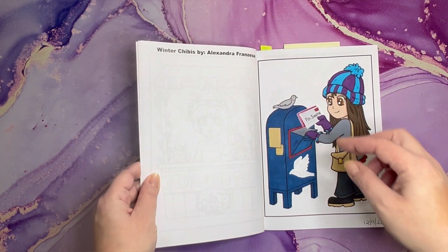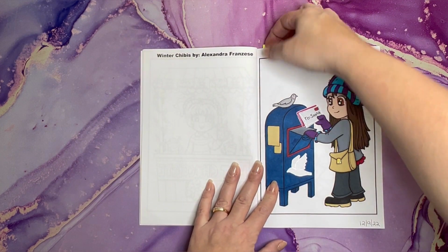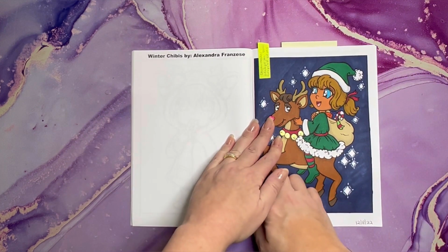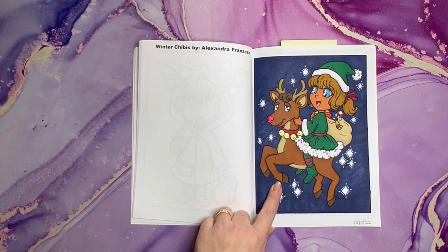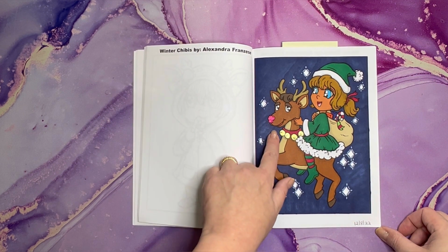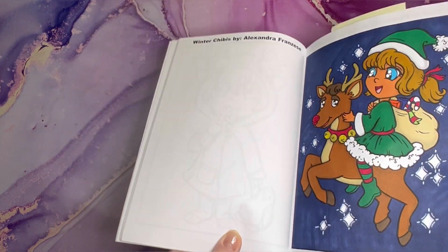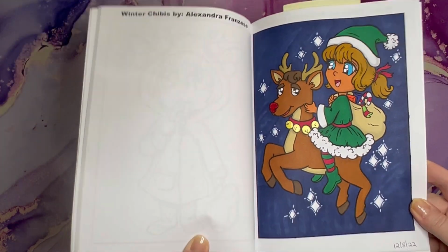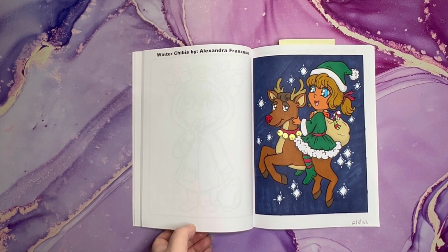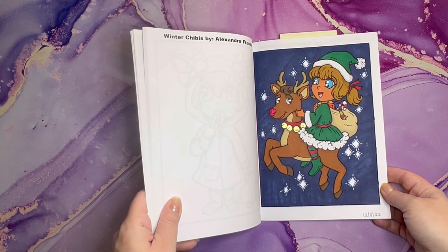So I'll show, let me see. No, I did another one. Guys, I can't remember. Okay, yes, I remember. For this one, I used Ohuhu markers, a white gel pen, and Arteza gold gel pen. So I used the gel pens on the bells and the nose. You could see him. Of course, I had to make him Rudolph, you know, the red nose. And he had to sparkle because, you know, that's what I love. So those were fun.